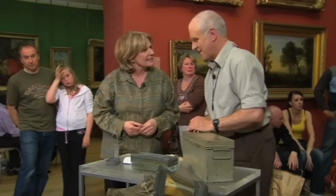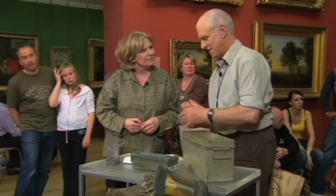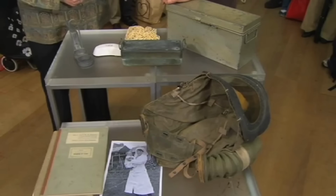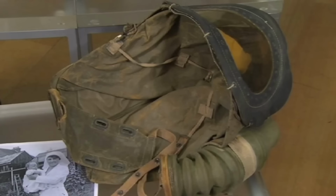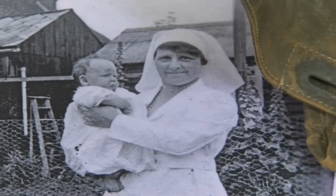A group of equipment is presented, and one might be puzzled about what they are. These are actually items from World War II used by midwives. Part of the equipment is a gas mask used for providing babies with air. These items belong to the guest's grandmother, and there's a picture of her on display.